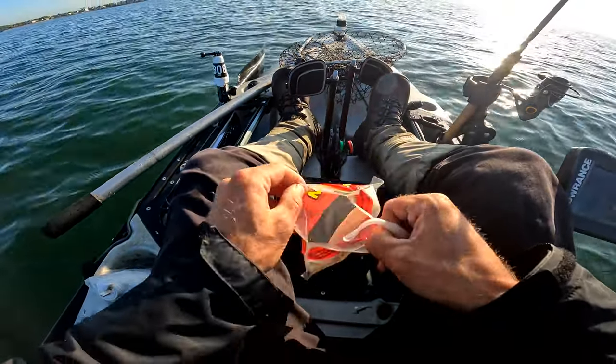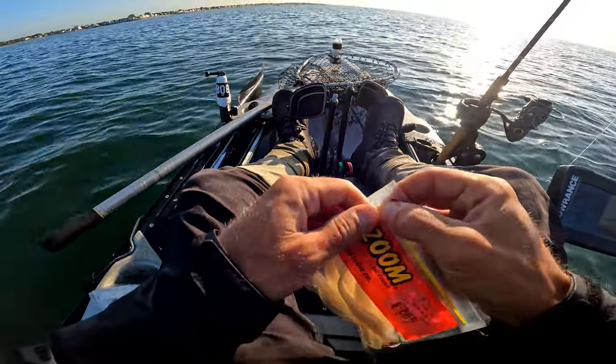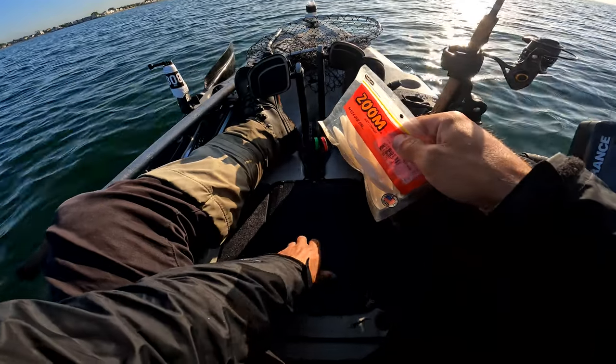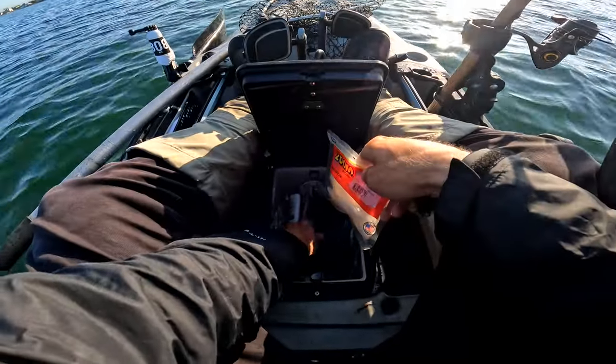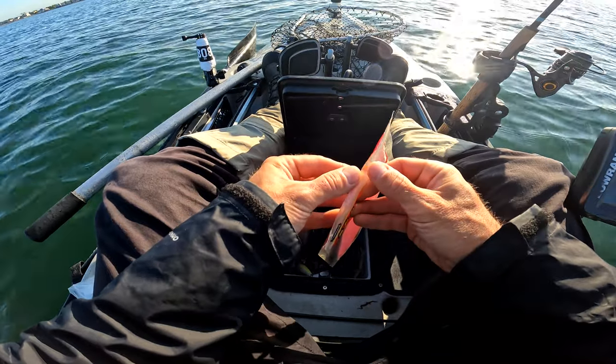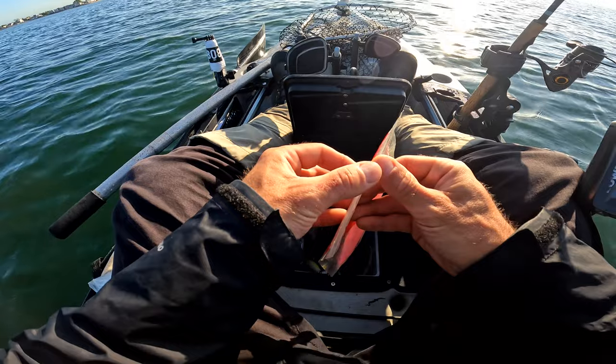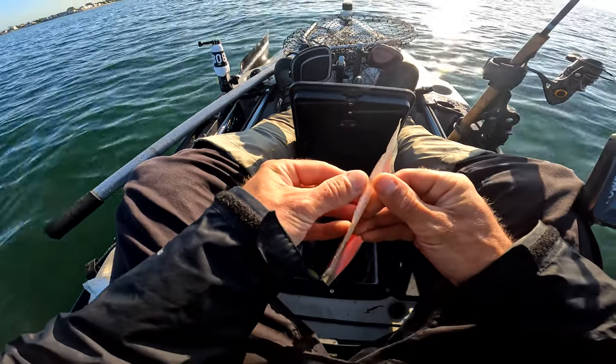There's just so many fish down there. I don't know why they're not hitting this. I just think that they're... Sometimes striped bass, they get in this mindset where they just won't touch anything. Especially when they're hovered on the bottom like that. They're probably just staring at the lure like, what is that piece of plastic?